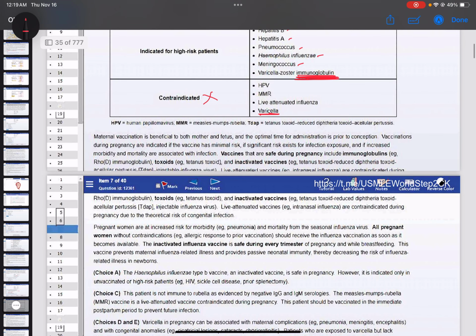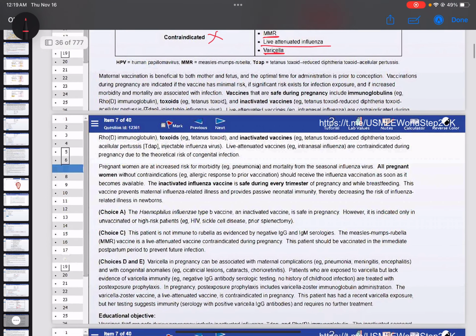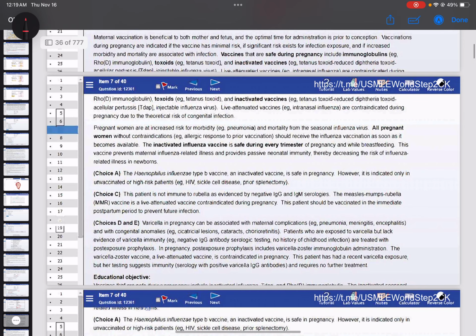So there are a few contraindications more. We read MMR, we read live attenuated influenza. In Toronto Notes, we can also add human papillomavirus vaccination. Okay, I'll just give a quick read. Maternal vaccination is beneficial for both mother and fetus. Optimal time for administration is prior to conception. Vaccinations during pregnancy are indicated if the vaccine has minimal risk, if significant risk exists for infection exposure, or if increased morbidity and mortality are associated with infection. Vaccines safe during pregnancy include immunoglobulins, toxoids, and inactivated vaccines. Live attenuated vaccines are contraindicated during pregnancy. All pregnant women without contraindications should receive the influenza vaccination as soon as it becomes available. Inactivated influenza vaccine is safe during every trimester and also while breastfeeding.